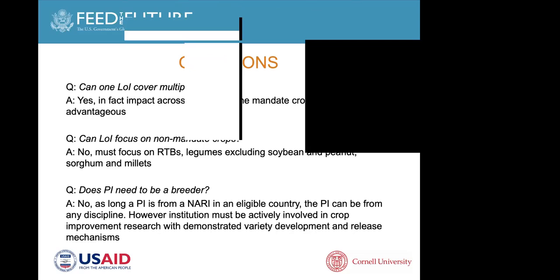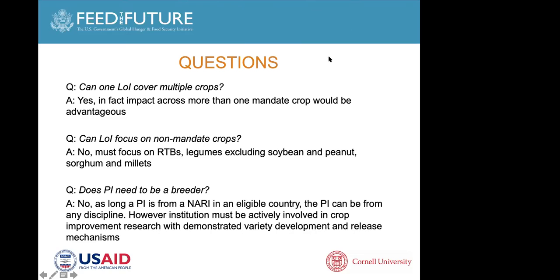Multiple groups can work together. They need to be led in country, and letters of commitment need to be submitted by each institution. Thank you, Steve.